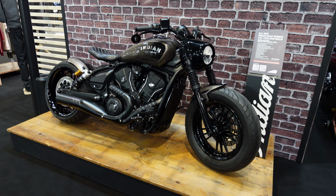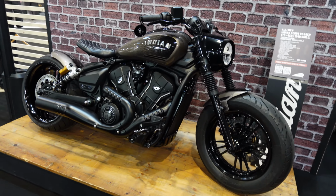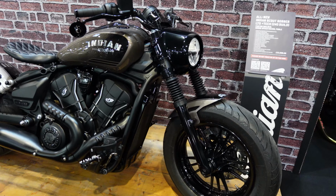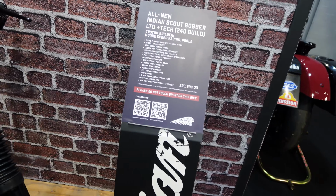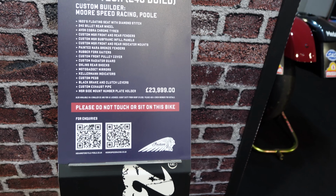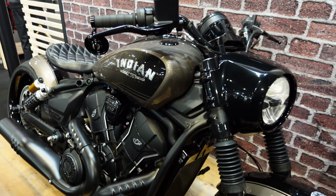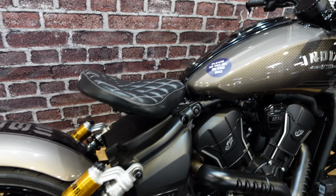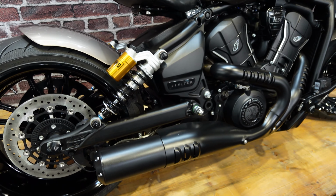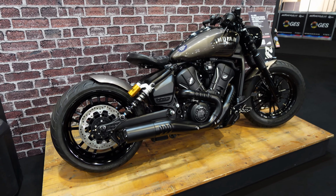We also have a couple of custom builds. So here we have a Scout Bobber Limited, which has a lot of extras on it. Now altogether this bike actually retails for £24,000, which is no small amount. I'll give you a quick look at the options that are on there so I don't have to talk through them all. It's got that carbon fibre finish on the side, that very stubby single seat, that Öhlins suspension on the back, and a lot of music playing by it. But yeah, I think that's actually a pretty good looking motorcycle.